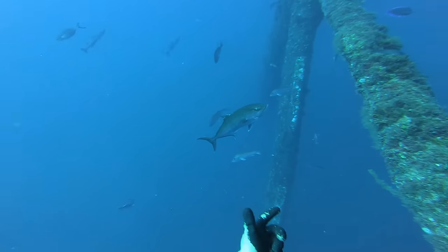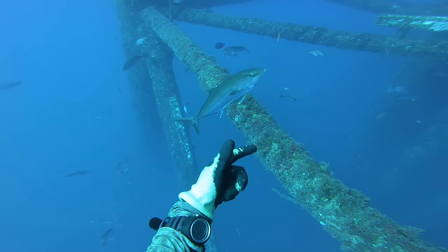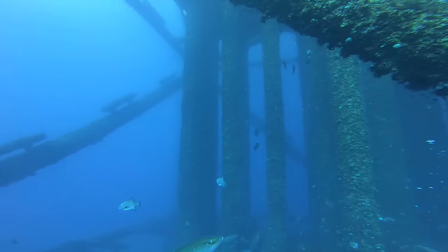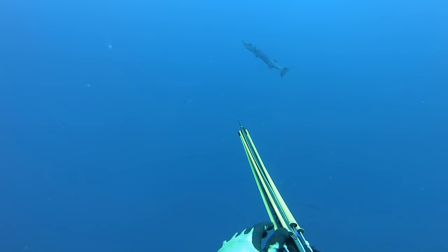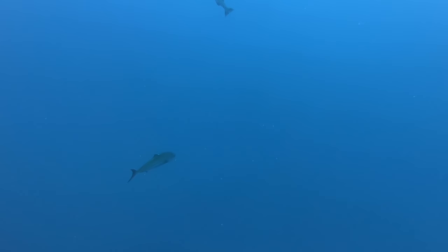So I head up early, we see this nice AJ, and on my way up, I actually look outside of the rig and see this stud African Pompano. I start to kick at it, it veers off, but really, I just had nothing left in me, and I had to head up to the surface.